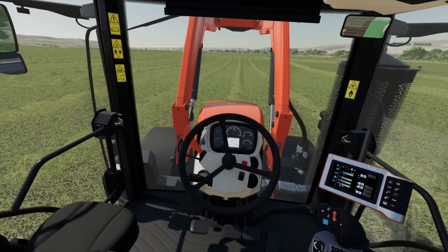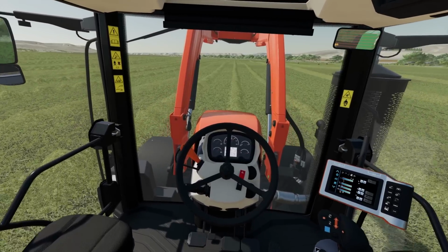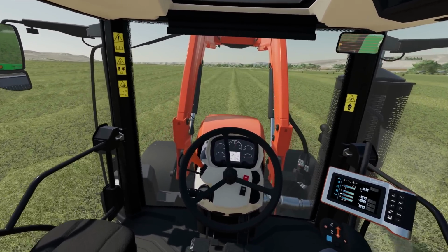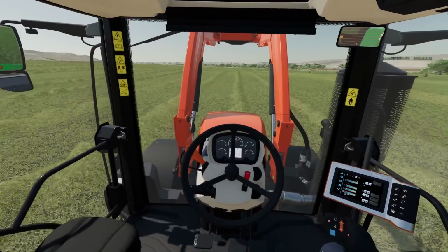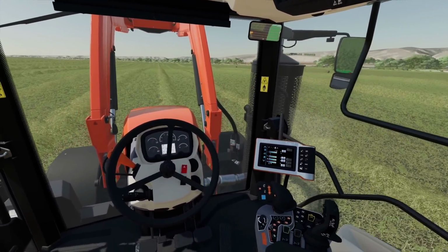It's gonna be a busy time of the year for us, because we got crops about ready to go that we need to start harvesting too, so there's going to be that as well.